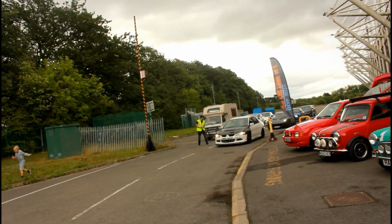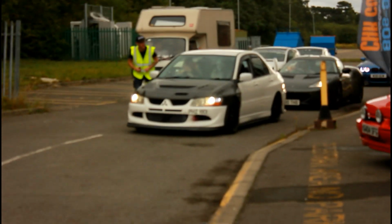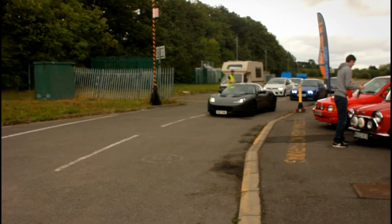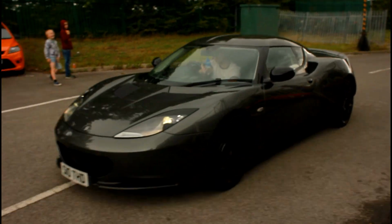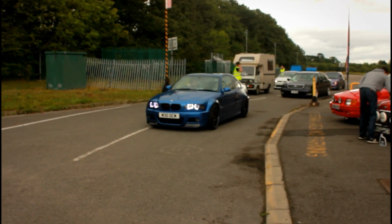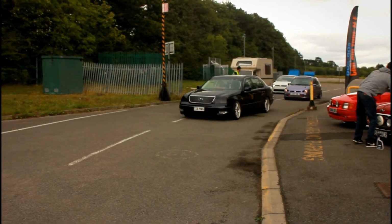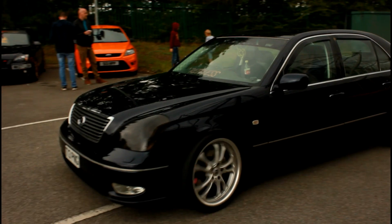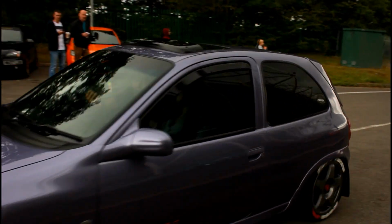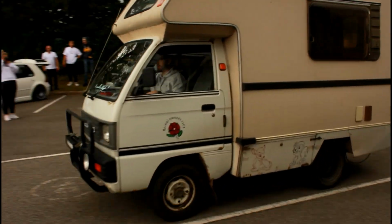So as you can see, most of the cars have already come into the show, but there is a few more left. Lovely little Mitzi. One of my favourites here, E46 M3. Japs in for a while. Next to this, wow, something you don't see a lot. Low courses. GSI as well. And look at this beast, Bedford.